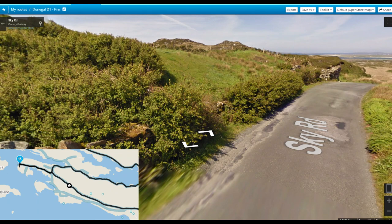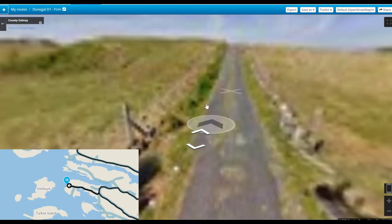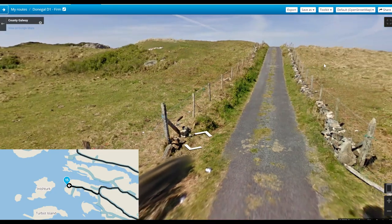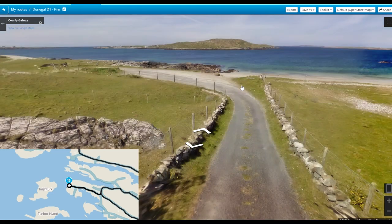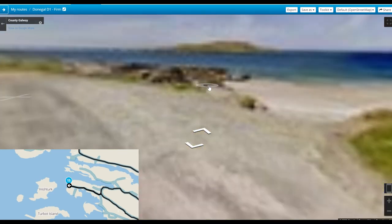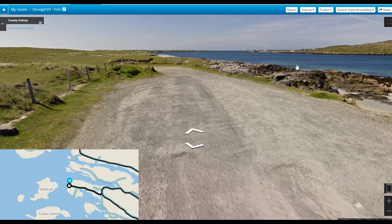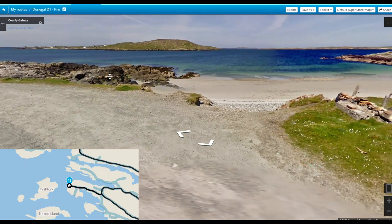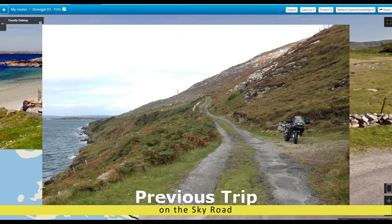And then when you get right down to the end of it here, which I've put at point number 15, if I just click on it here, you can see it goes right down to a beautiful little beach. And that's what I mean. When the sun is shining, the color of the water around here is absolutely stunning. You know, it's really, really beautiful. So well worth the effort to get down, and riding the Sky Road itself is absolutely fantastic.